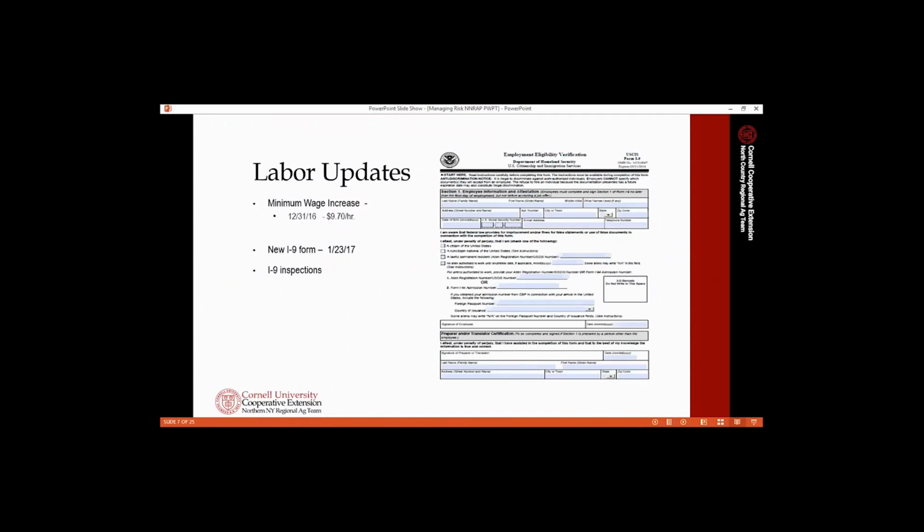since the first of the year. So one of the changes is the minimum wage. As everyone knows, New York State's minimum wage went to $9.70 an hour as of 12/31/16. So everybody needs to pay their employees at least this amount. You also need to update the poster and have this visible for all employees to see. And this will increase for the next few years until it comes up to $12 an hour. At that time, New York State will review it and see if they need to increase it. So just make sure that you're paying $9.70 an hour per employee.